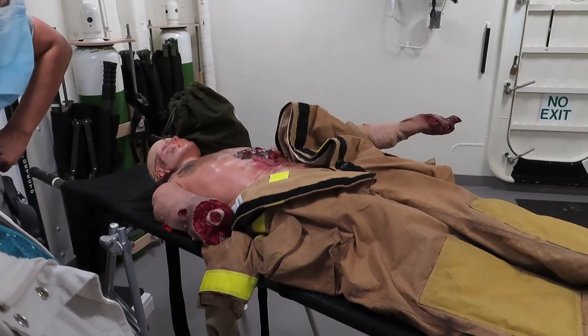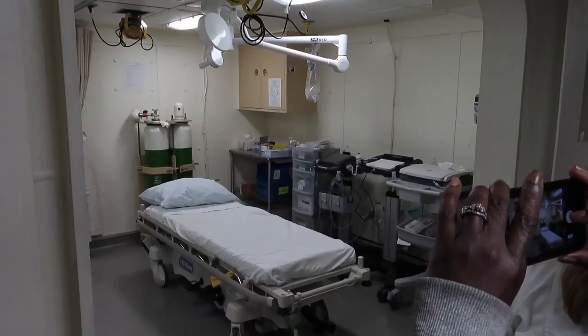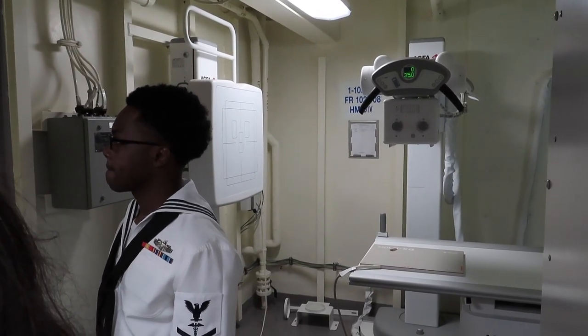Quick, somebody help them. One of their operating rooms. Performing procedures and oral surgery. X-ray room.